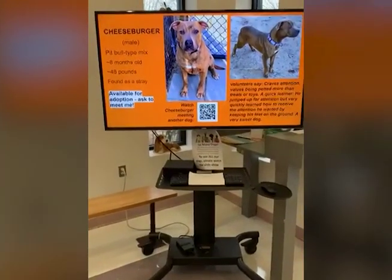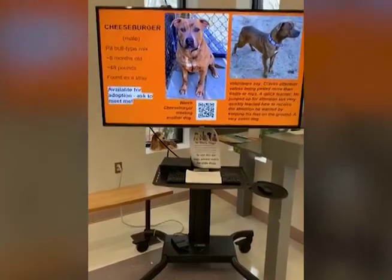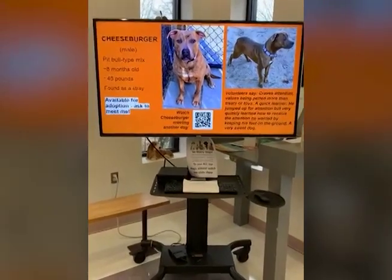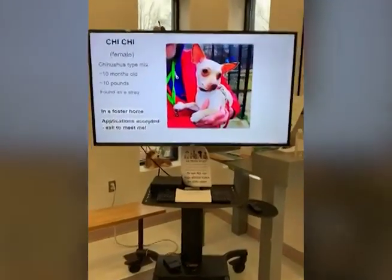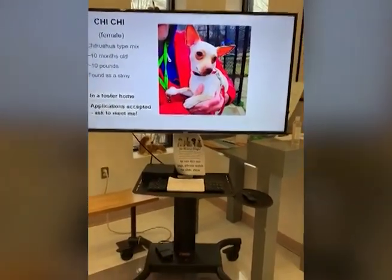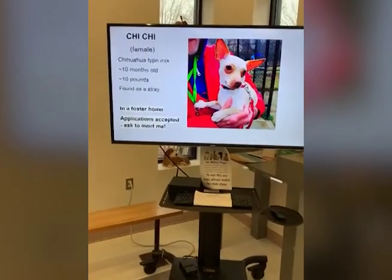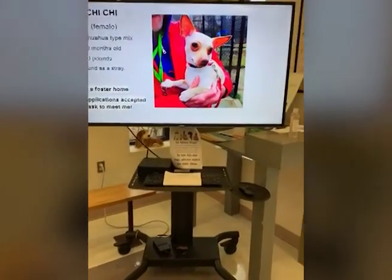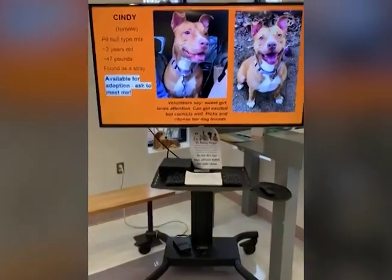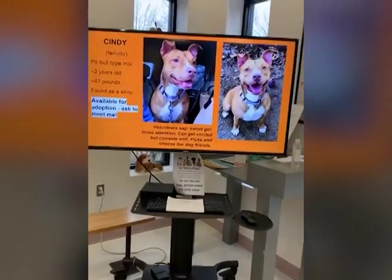Cheeseburger, pit bull mix, brindle, brown brindle, tan brindle, craves attention, values being petted more than treats or toys. Quick learner. He jumped up for attention, but very quickly learned how to receive attention when you want to have him seated. This is Chi-Chi in a foster home. She's a Chihuahua mix, 10 months old. She was found as a stray, and applications are being accepted. Ask to meet her. Cindy, pit bull mix, 2 years old, sweet, loves attention, can get excited but corrects well, picks and chooses her dog friends.